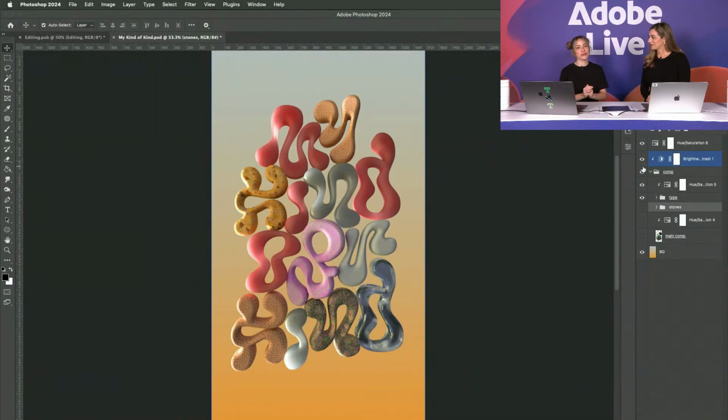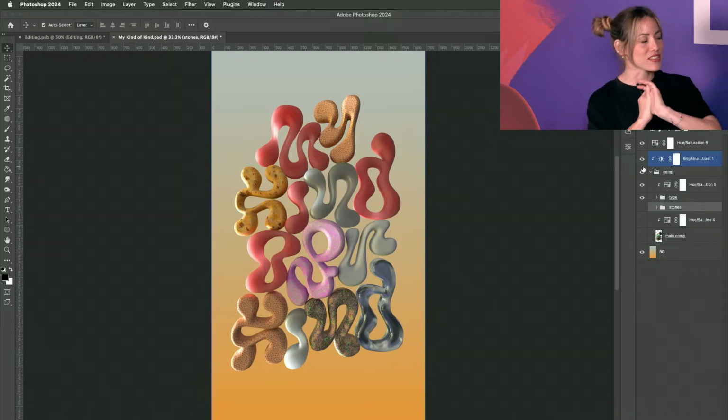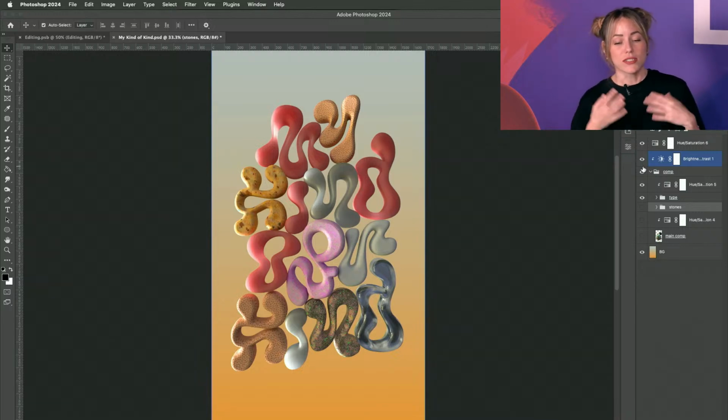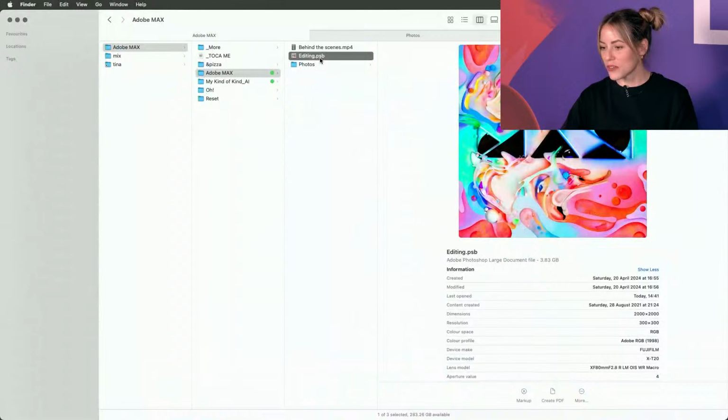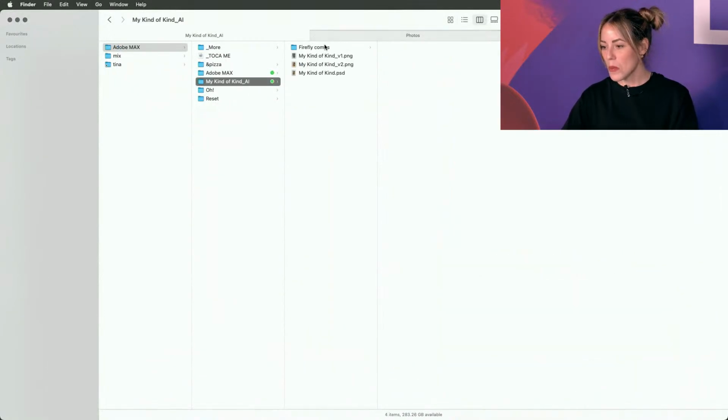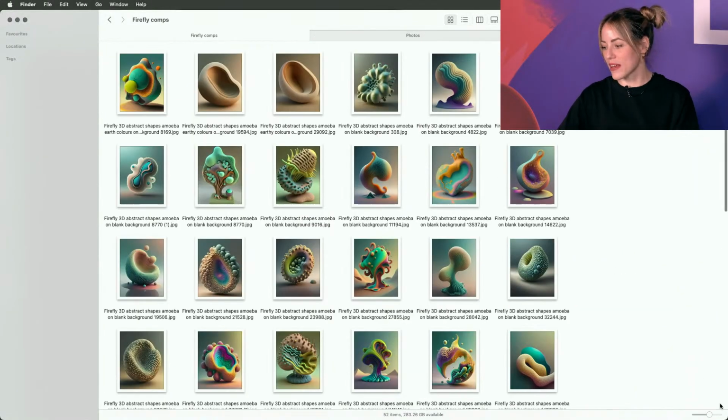And then I went to Firefly and started putting in some prompts. I really like microcosmos and macro photography, so I used the amoeba as nice inspiration, which is something a bit more abstract and can lead me to interesting outcomes. I asked for something that is 3D, three-dimensional, colorful or non-colorful, with a plain background, and so on. And I'm going to switch to my folder here, and I got outcomes like those examples here.